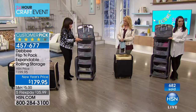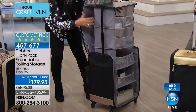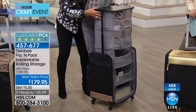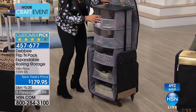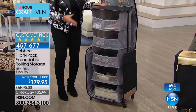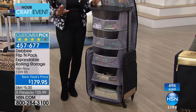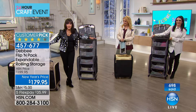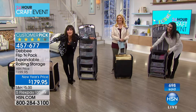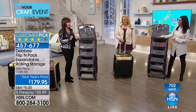Now, I also want to point out that every one of these shelves is totally self-contained. Yeah. All the way around. You are not gonna have things fall out and be on the bottom of your luggage. You know, when you open a normal piece of luggage, you only see the things that are on the top. When you open your Flippin' Pack, you see it all. So don't let anyone tell you, you can't take it with you, because when you have Flippin' Pack, you're gonna have everything with you and you're never gonna forget a thing. And you will be the queen of the crop, I promise you that.